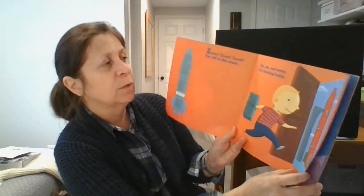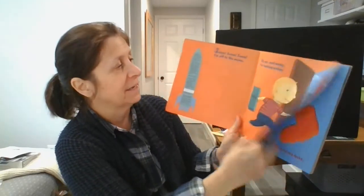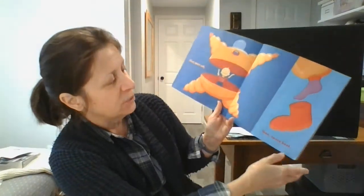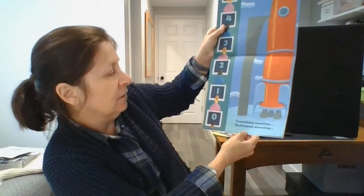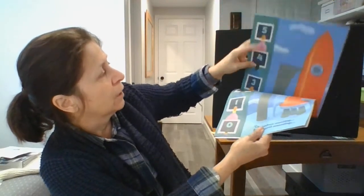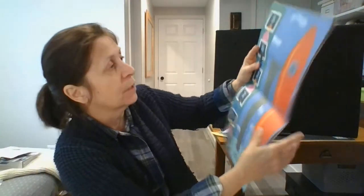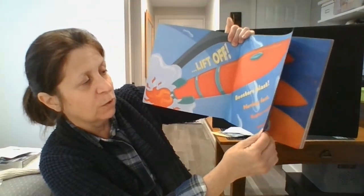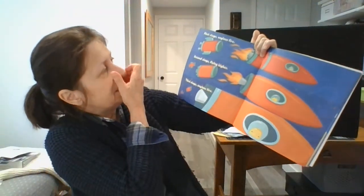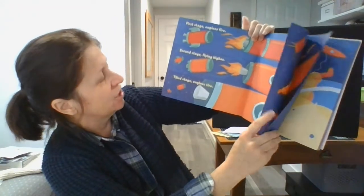Zoom, zoom, zoom, I'm off to the moon. Zoom, zoom, zoom, I'm off to the moon. Up, up and away, I'm leaving today. First spacesuit. Then space boot. Strapped inside, I'm ready to ride. Countdown counting, excitement mounting. 5, 4, 3, 2, 1, 0. Lift off. Booster blasts, moving fast, engine roaring, rockets soaring. First stage, engine fire. Second stage, flying higher. Third stage, engine tire.